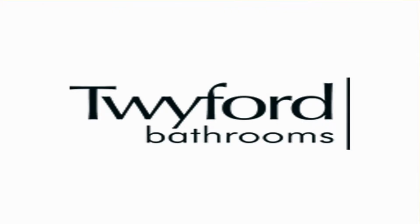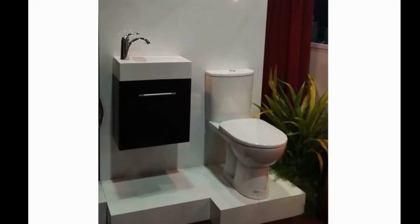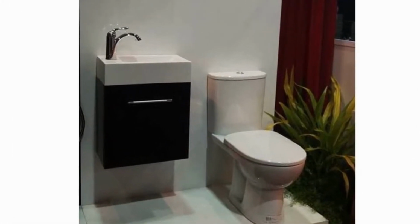So I want to talk about another brand that we carry, which is Twyford. Twyford is a toilet brand. A lot of you may have had dealings with Twyford. Very, very much popular, like how Armitage is down here. How many of you have had run-ins or dealings with your flush valve system, the press button toilets?